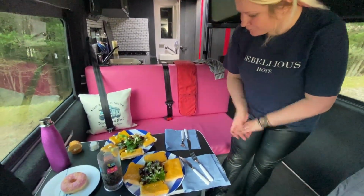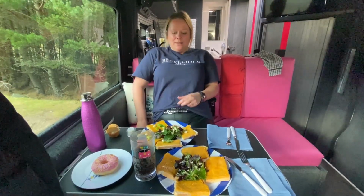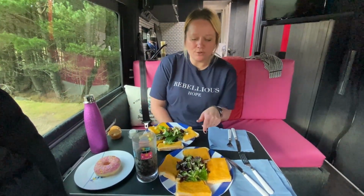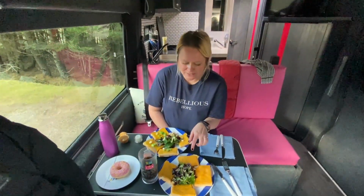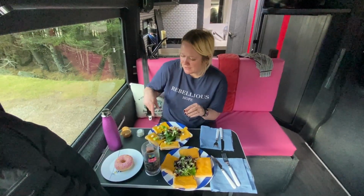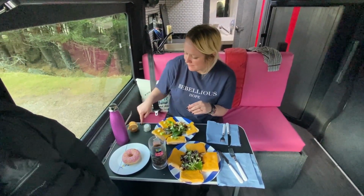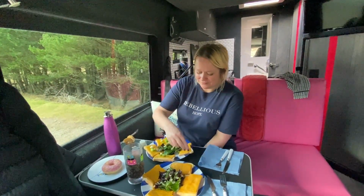Lunchtime. So we're back in the van and Amy's just made us some lunch. Today you have cheese and toast, a little bit of rocket and red lettuce, and I've got the same, but I've put some spring onions in mine. You've got a donut, I've got a butterfly cake, diluting juice, and you've got a Pepsi. Lunch of champions. Indeed.